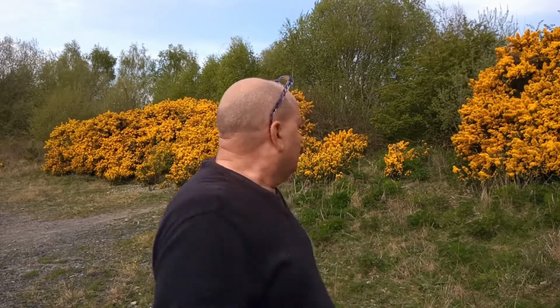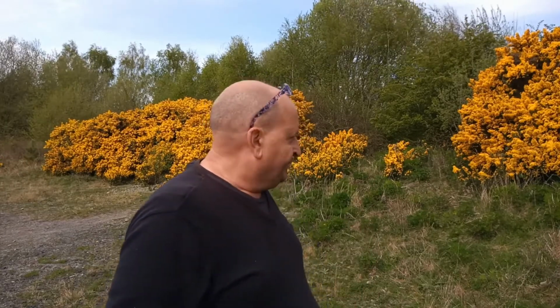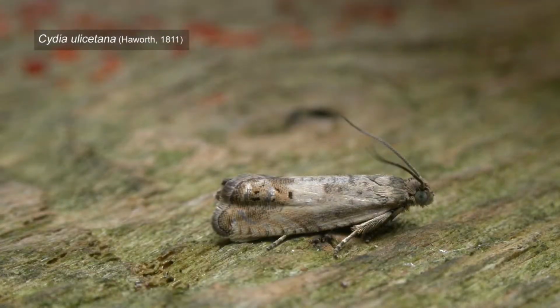But what there are around here are one or two micro moths. One of the commonest, if not the commonest, micro moth around gorse, and you'll see it flying in the daytime, and occasionally it'll perch up for 10-15 seconds before becoming active and flying off again, is Sidea ulyssitana. It's incredibly common anywhere where there's gorse. Even a site where there's probably just one gorse bush will usually hold 2 or 3 Sidea ulyssitana.